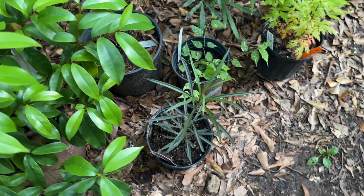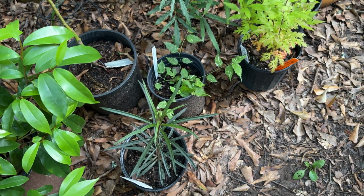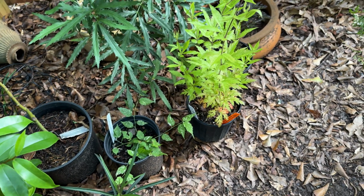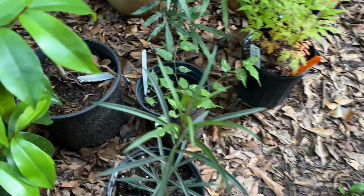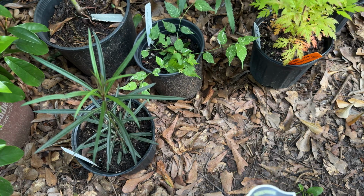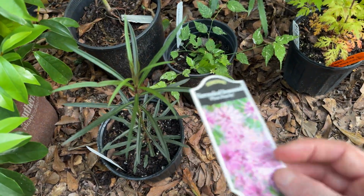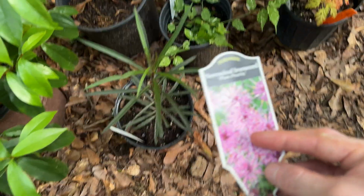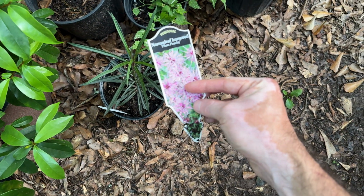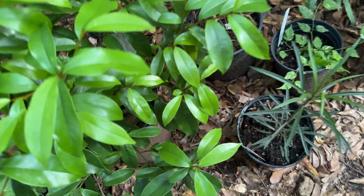But anyways, while I was in Hendersonville, I stopped by this nursery that always has very interesting plants. This nursery is called Raymonds, and this one has an interesting structural leaf shape. It's called narrow leaf ironweed, plum peachy.